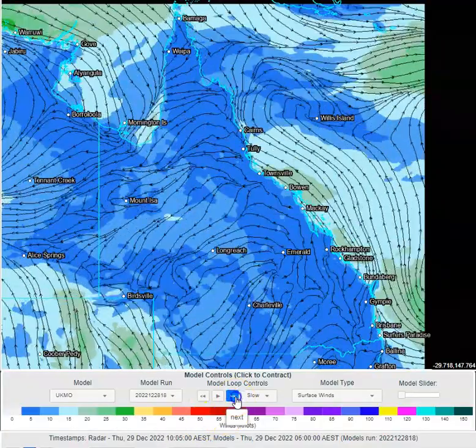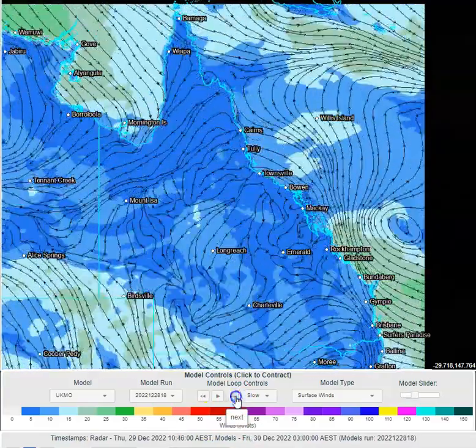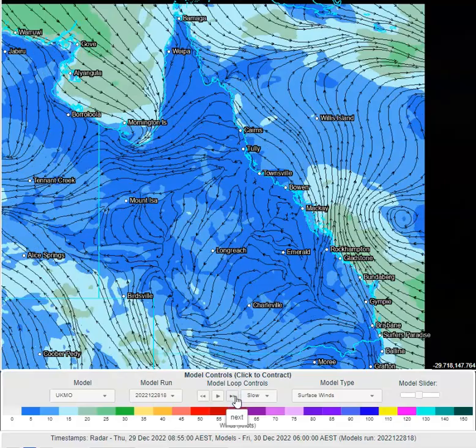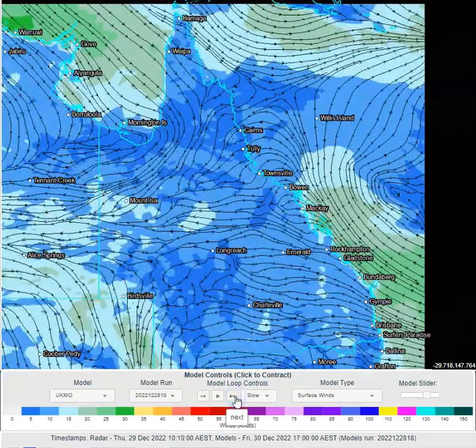Looking at our state surface winds today, you can see that low just on the edge of your screen there, and it is pushing in a general northwesterly direction over the next 24 to 36 hours. The expectation is it's going to probably lie off the coast of Mackay and or Bowen, way off the coast, though, nowhere near the coastline. What we will see is a southeasterly airflow established to the south of that. That southeasterly airflow will drive a couple of showers down into southeast and central eastern Queensland over the next couple of days.